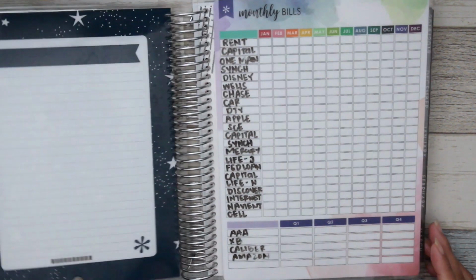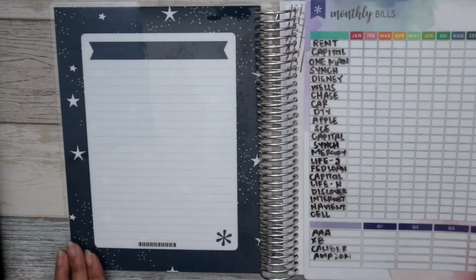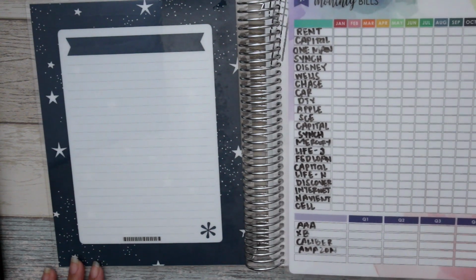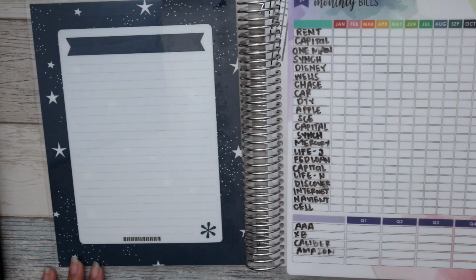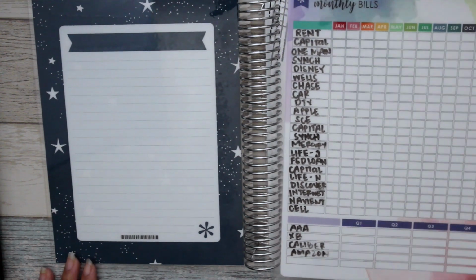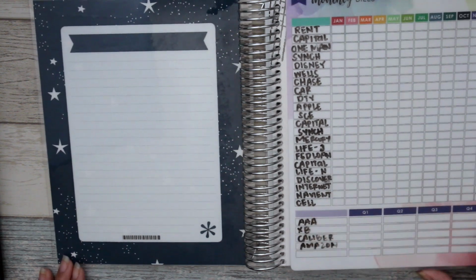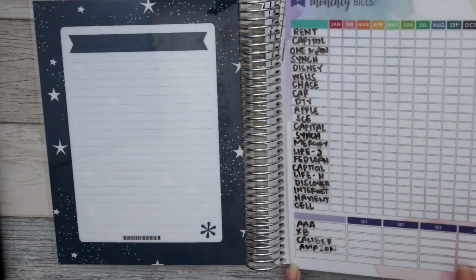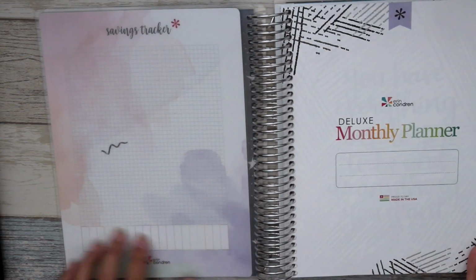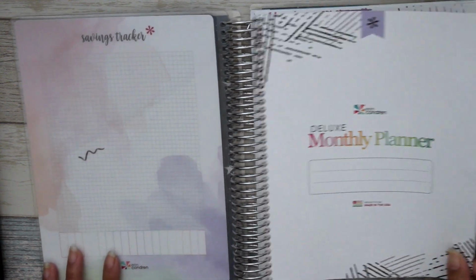So when you open this up, I did go ahead and purchase the, what is this called? The monthly bills, I guess, tracker or bill pay tracker. I'm going to probably rewrite this because I don't like how thick the writing came out. And there's also a savings tracker here as well. It's like a whiteboard where you can use the dry erase marker on it. I don't know if I'm going to use that yet or not.